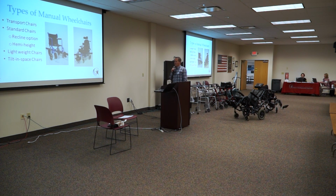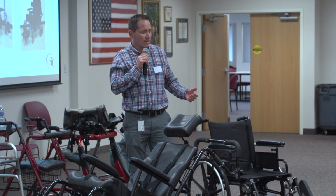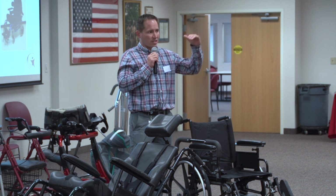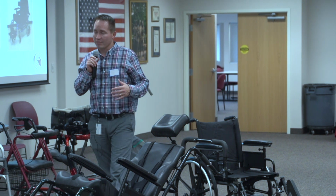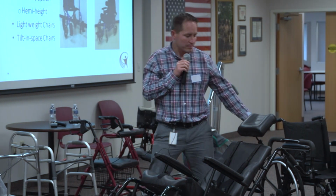And then these chairs also come with different options, which cost more money. Lightweight chairs are still your standard chairs, but they weigh a lot less. They have more function for somebody that self-propels, somebody that's more outgoing. There's a tier system, so you can get different options depending on whether you can justify that the person needs them. And then we come to the tilt and space, which we brought here.